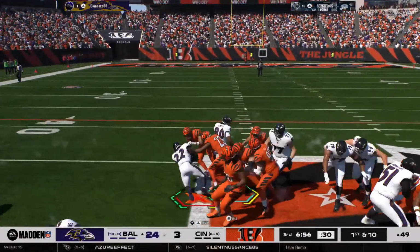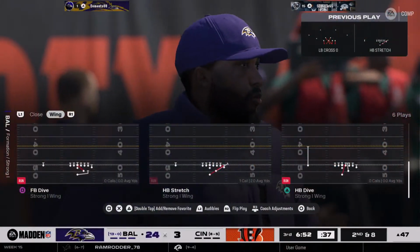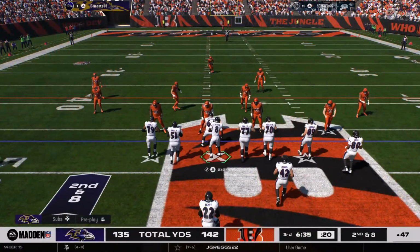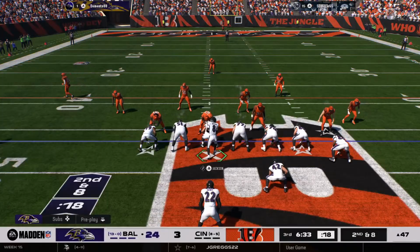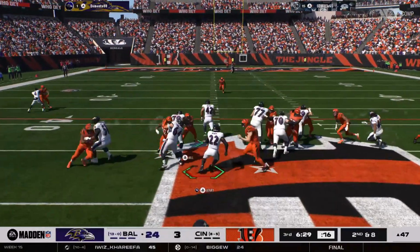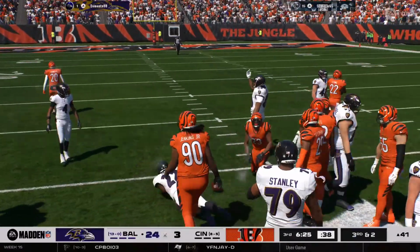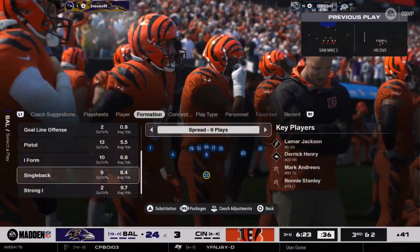Third quarter starts strong from Henry. And they try to power it forward, but only a couple of yards there. Following that little 2-yard run, it's 2nd and 8. They run it with King Henry. Gets it ahead, has about 5 yards. Brought down by Trey Hendrickson.